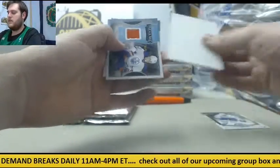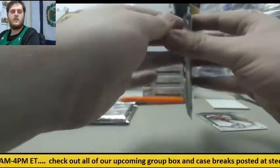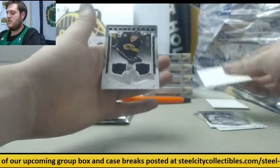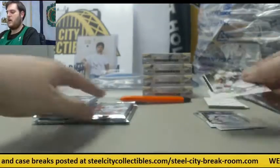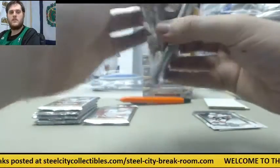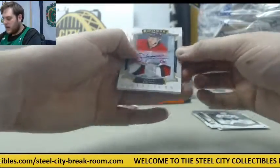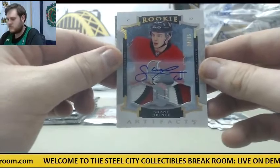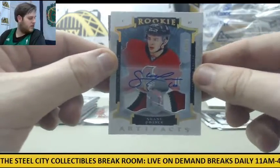Drouin, decoy, Leon Draisaitl for the Oilers, Jakub Voracek. No problem. Pavlicek, Milan Lucic out of 125. Erik Karlsson. Matt Moulson. Nice, 4 of 15, beautiful rookie dual patch auto, Shane Prince for the Senators, 4 of 15, beautiful card for Ottawa.